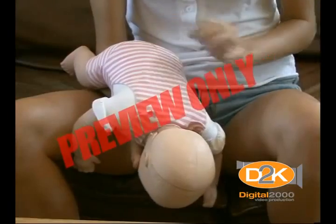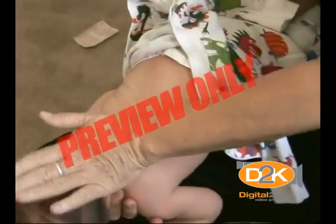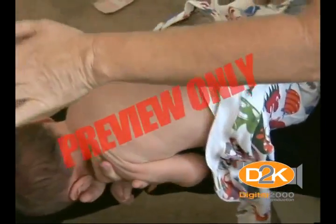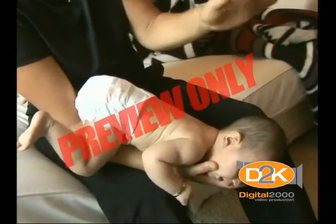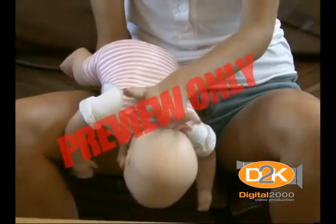When you determine the infant is choking, hold the infant and place face down on your forearm. Support the head, making sure not to block the mouth and nose. You can kneel or sit. Rest the arm holding the infant against your leg. Make sure the infant is head down. Gravity will help to draw the object out.